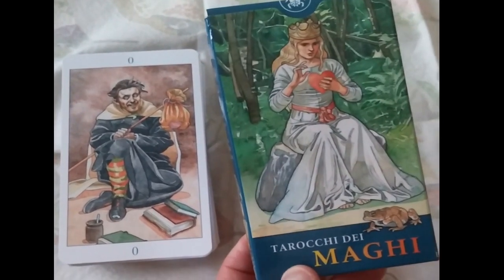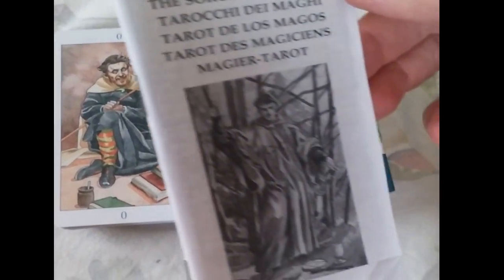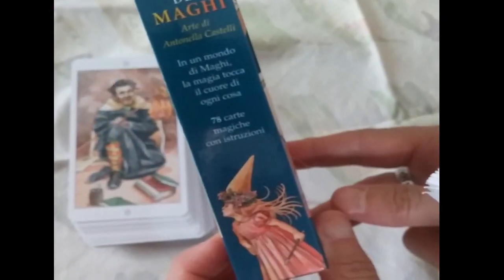So this is the Tarocchi dei Maghi, which in English would be the Sorcerers Tarot. And here's the box that comes with it. Scarabeo. And then the book has the languages in English, Italian, Spanish, French, and German.